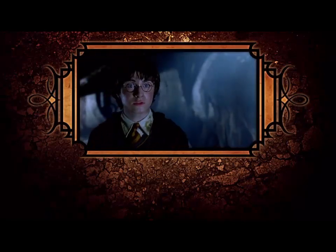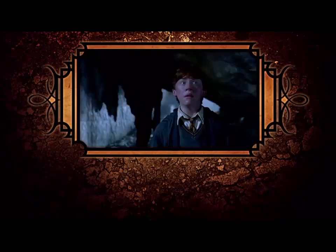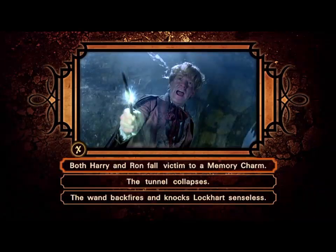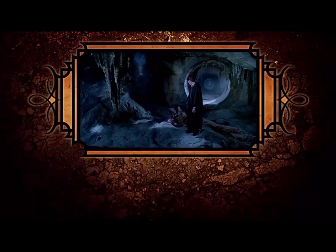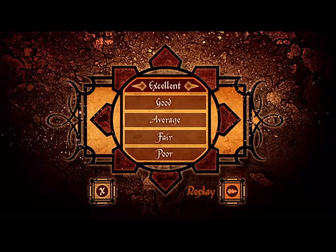Once Lockhart snatches Ron's wand, he casts the following spell, which leads to what result? Obliviate! Nice work. Excellent.